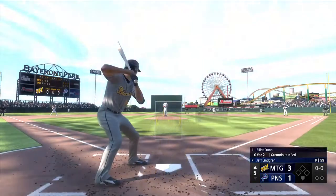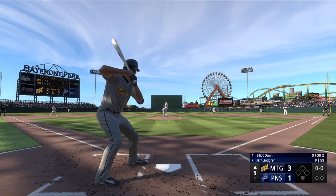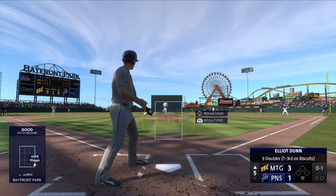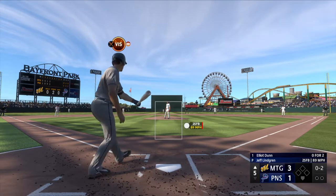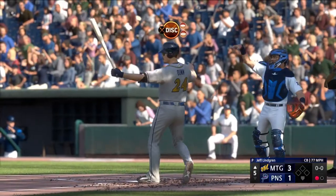And welcome back. And now it's going to be Elliot Dunn. Leading off, four seam, curve, change, two seam. Top of the fifth, 3-1 score. And a pitch. On the corner for a strike. Strike one. 0-1. And he's down 0-2 as he swings through it. Swings through that one. It's a strikeout.